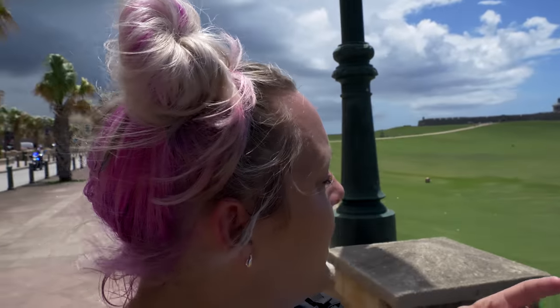So this is another castillo. This is Castillo del Felipe. We went into the Cristobal. This is a different one. We're on the completely other side of the island. Here's the ocean down here. It's absolutely beautiful. People are flying kites. I mean, it's just absolutely gorgeous today. It's a great kite flying day. Let's go fly a kite. Up to the highest height.